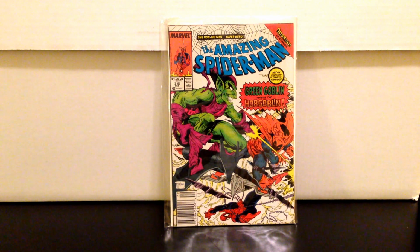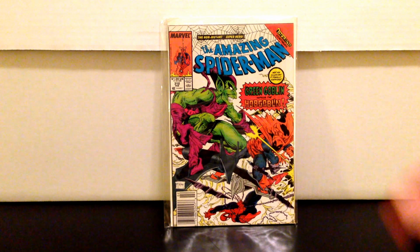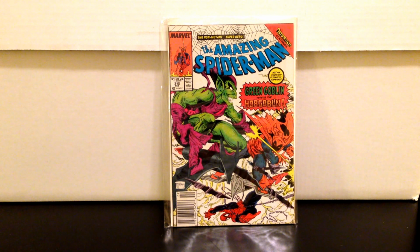Here's another lot I bought. I'll show you. That was the book that I wanted, Amazing Spider-Man 312. I just needed that to fill in a little bit of my run that I'm trying to put together. That's probably the one I'm collecting the most. I think it's got the most value and most collectability and great stories. McFarlane, obviously, Green Goblin versus Hobgoblin. So I knew I wanted that.